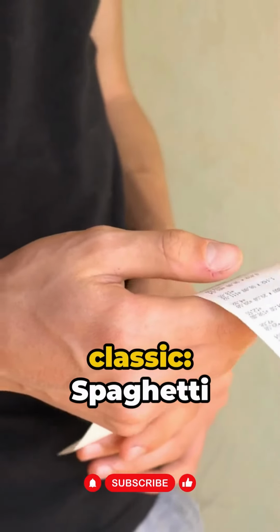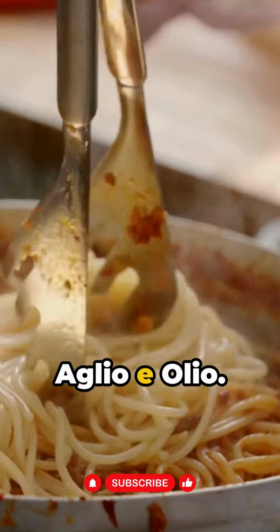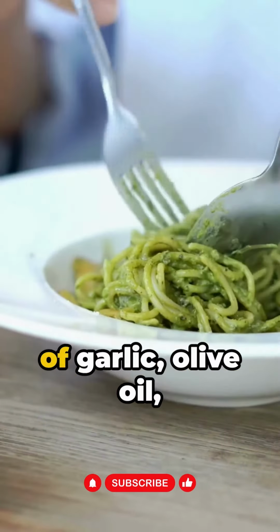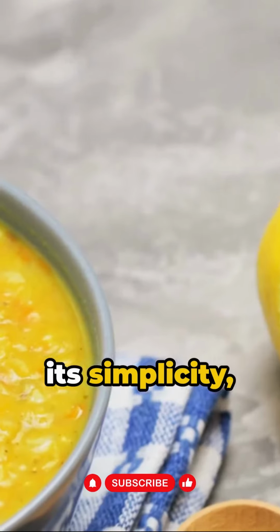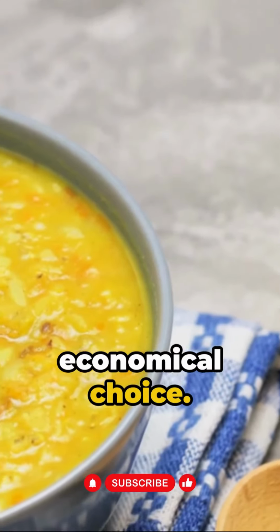First stop, a classic, spaghetti aglio e olio, a simple combination of garlic, olive oil, and pasta. Its secret lies in its simplicity, making it a tasty and economical choice.